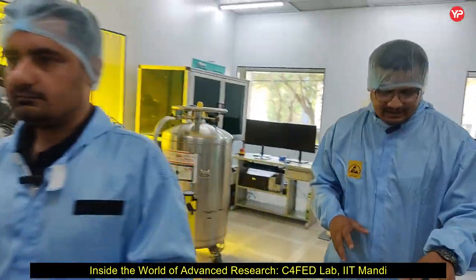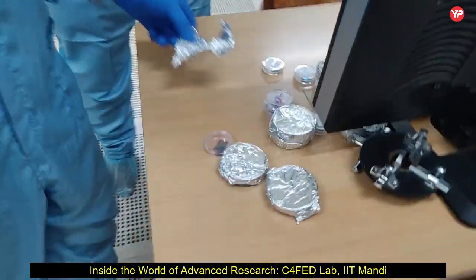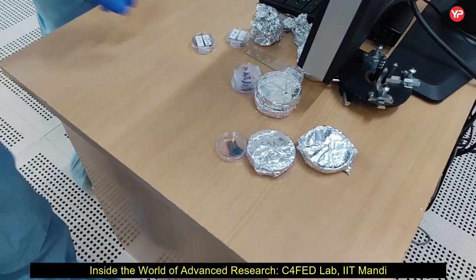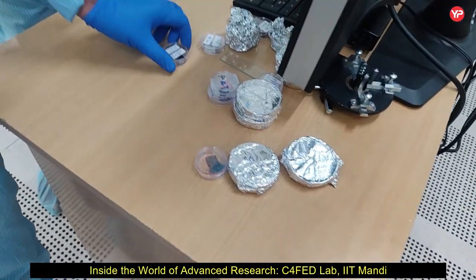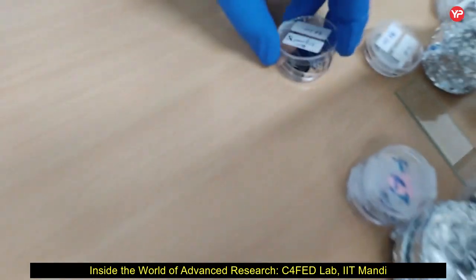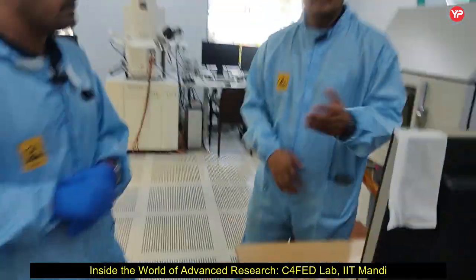Okay, so these are also the chips of that wafer, small chips of that wafer. What I showed you earlier was a complete wafer, and then we dice it into smaller sizes, which are used for imaging with this atomic force microscope. Can we go for the next one?